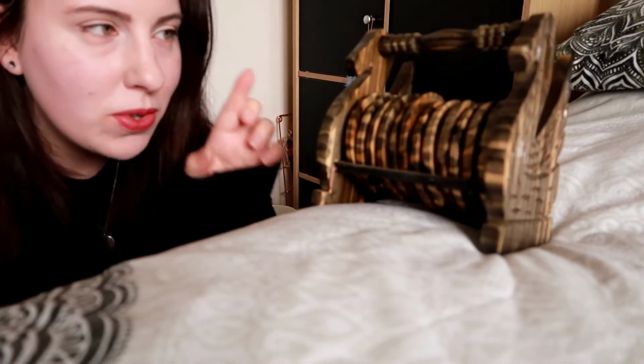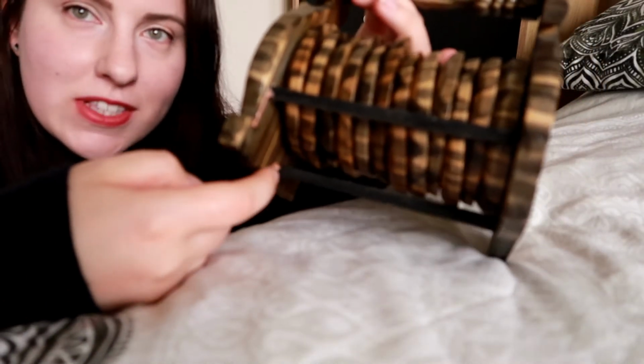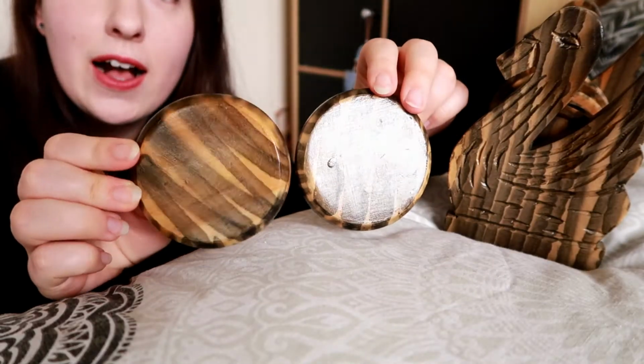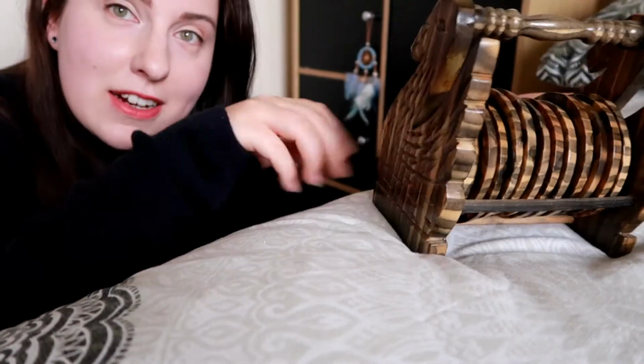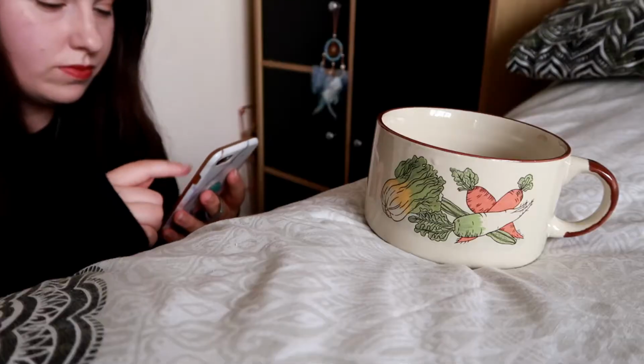This is actually a coaster set, which I'm pretty sure someone's made, because at the bottom here you can see that there's quite a lot of wood glue. So I reckon this was someone's little project, and there's literally like 12 coasters in this thing. By the looks of it, I reckon it's been hand painted as well, because each coaster, the zigzags are completely different. And they're slightly different sizes as well. Just thought I would talk about that because it just looks random on here like that.